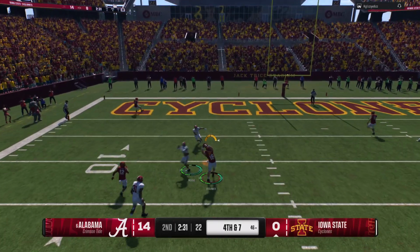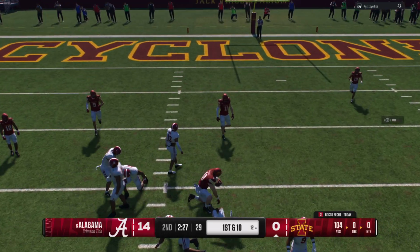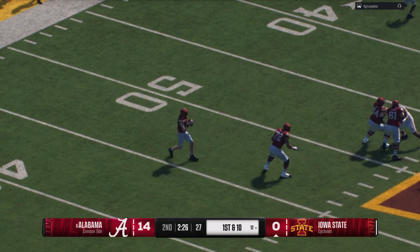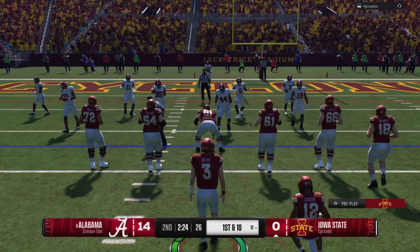Oh, he's ready to take a shot. And he makes the catch inside the 15. And they finally get him to the ground. An easy conversion for this offense. Defense, not exactly the perfect fourth down call there. The Cyclones are on the move.